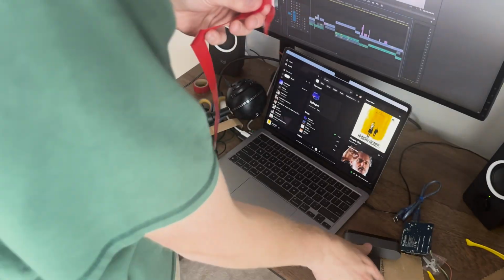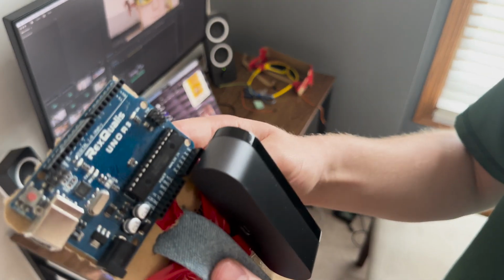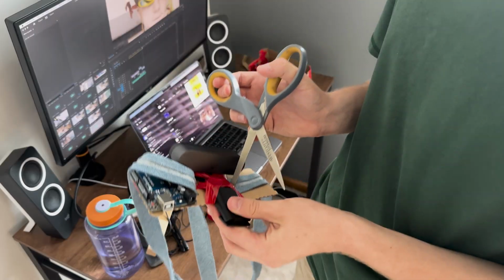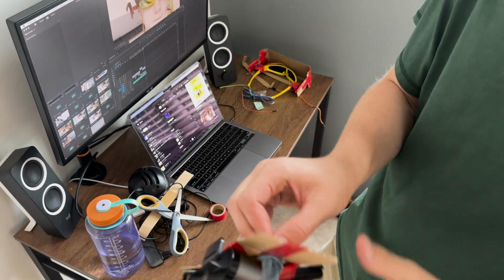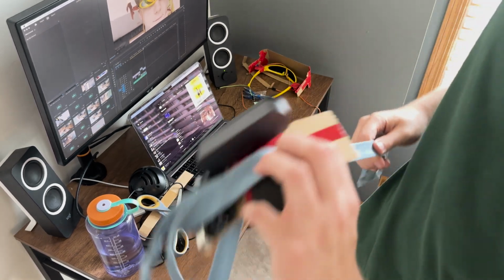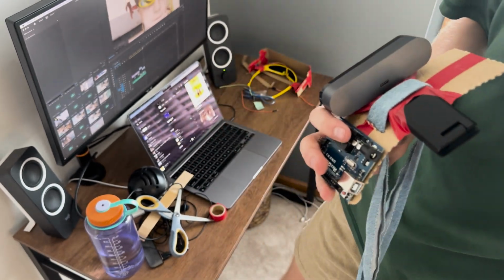Anyways. Yeah, so next what I went ahead and did is tape the camera onto some cardboard, and I put the Arduino on there, and then I found this random piece of like cloth or denim in my laundry room, so I went ahead and used it. And it actually works pretty nice because I just slid it right through the cardboard. And yeah, it held the camera in nice.